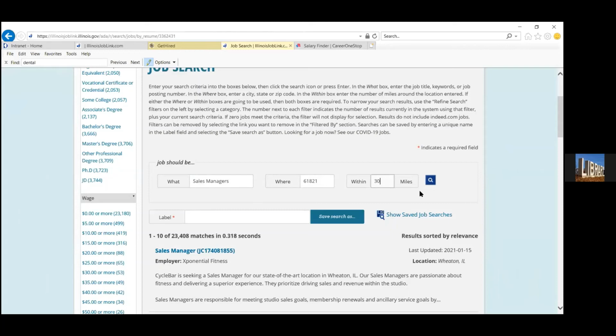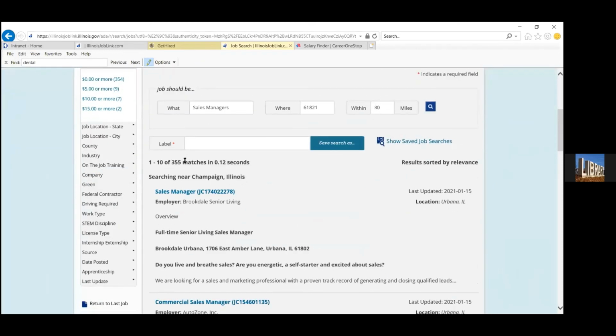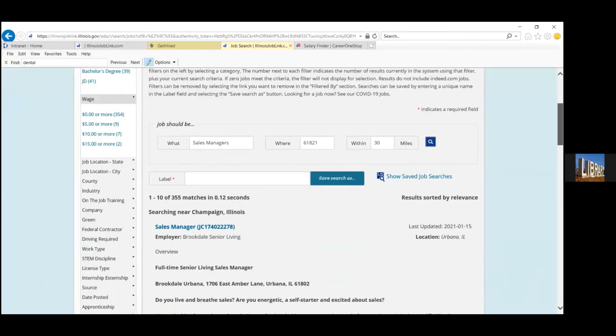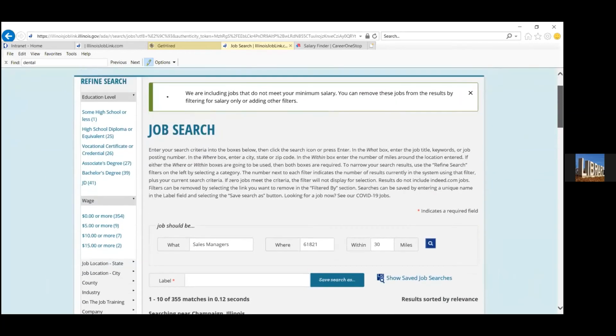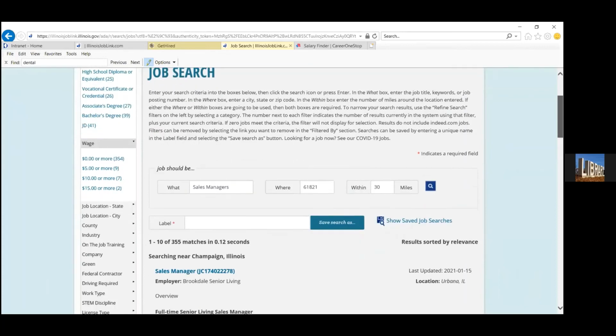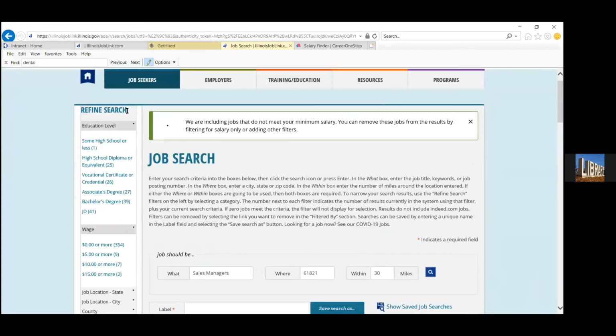Then I'm going to enter the where and the within, and I'm going to narrow it down more, and I see that I have 355 matches. So this is where, and let's just spend the next few minutes going over the refined search, and then we'll open it up for questions and bring it back to Jordan. 355 jobs would be kind of an insurmountable feat to go through. So this is where we can go through the refined search.